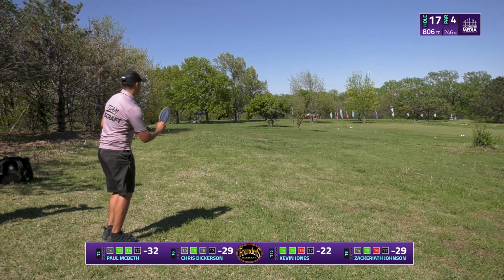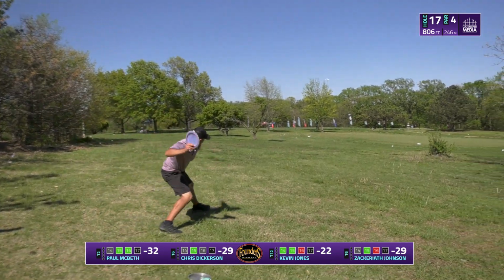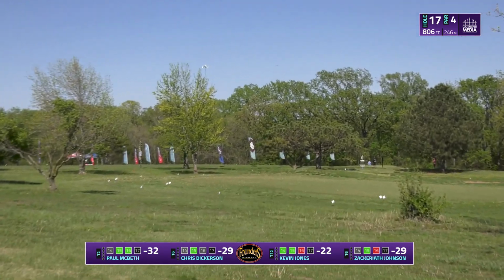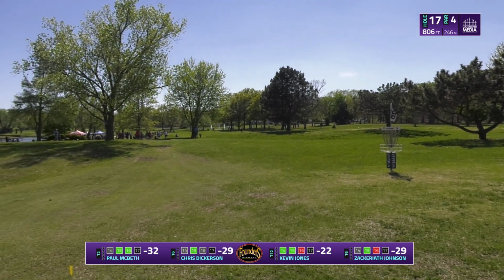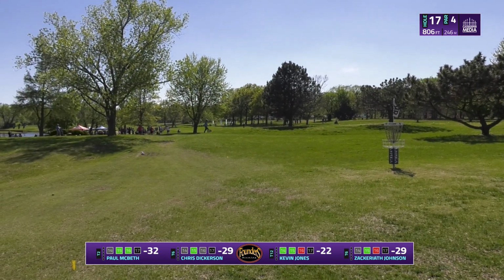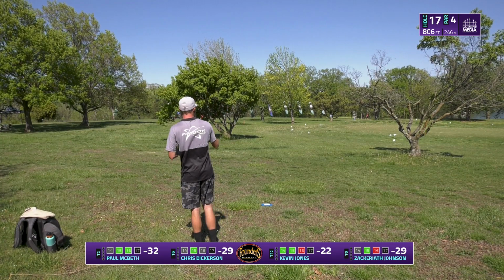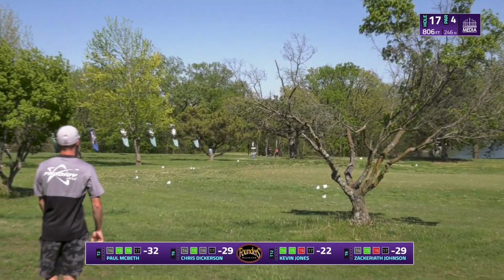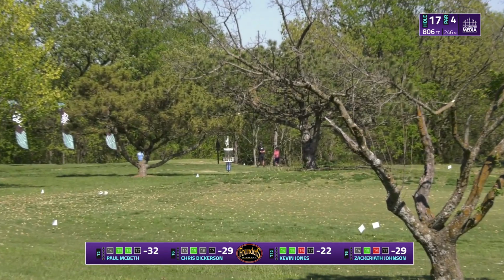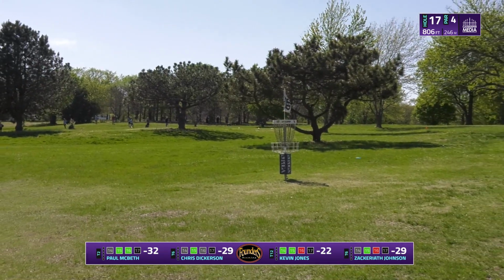And he's safe. That's not going to be a look for a par save. However, easy up and down for the bogey. And McBeth, having to go high forehand, gets it up a bit too high, doesn't get it turned over, and carries off to the right side. Still a small chance to get the birdie. We know he likes to make those long putts.